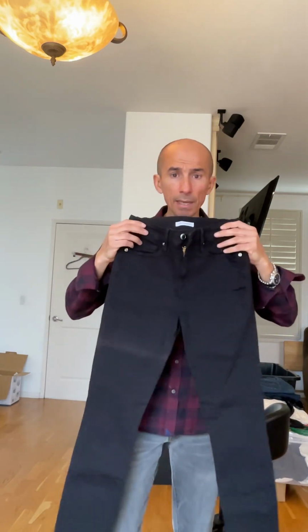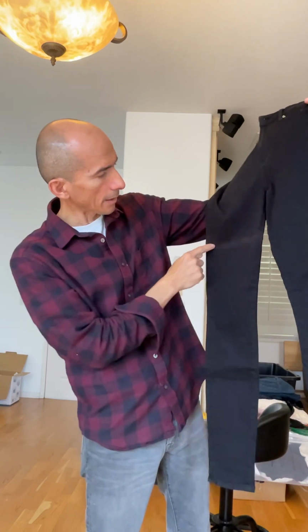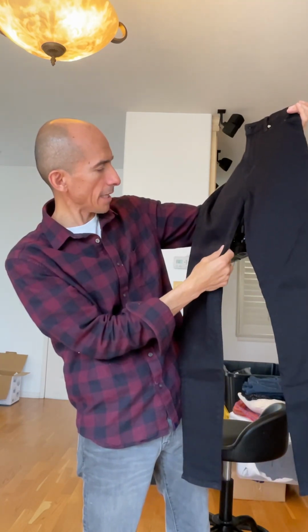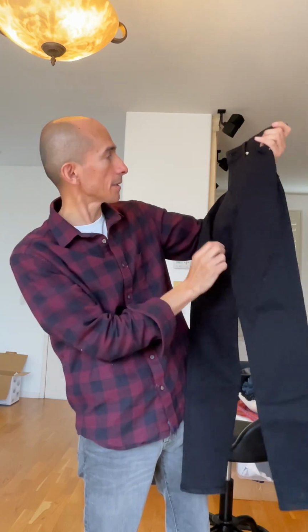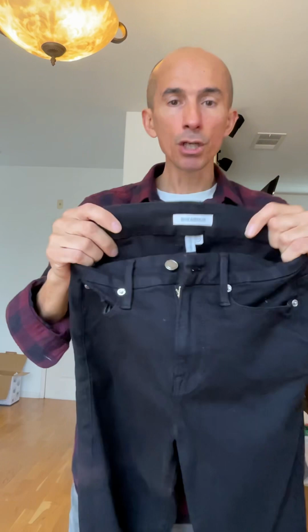Take a look at this one. This is Good American. I'm just noticing this little line right here. I hope that is just something that is gonna wear off. Yeah, it looks like it's residue from maybe a tag or something. Tape, but this looks in pretty much new shape.